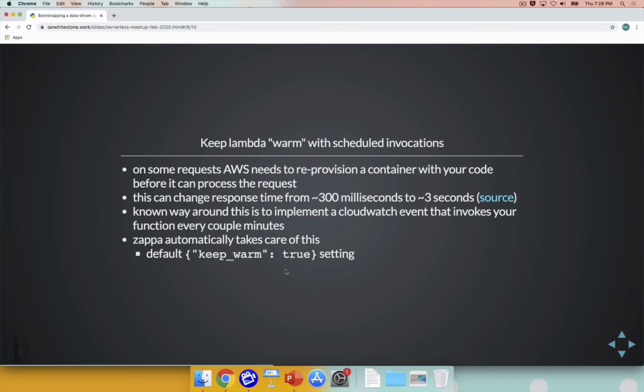So the way around this is you basically ping your Lambda every couple of minutes, and that keeps it warm. That makes sure you always have this container ready for requests.